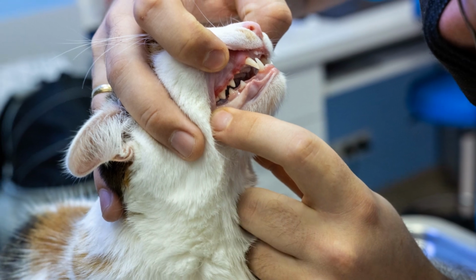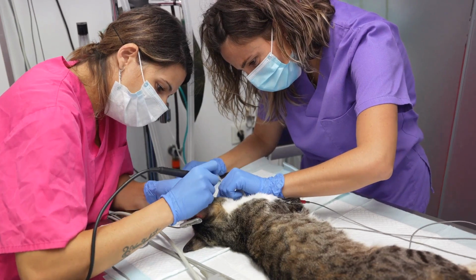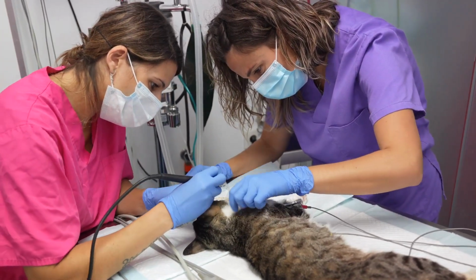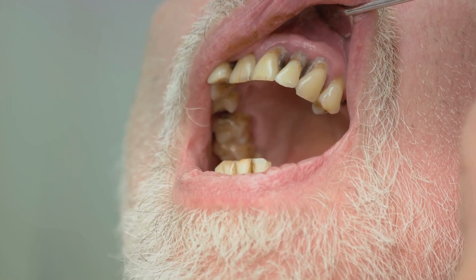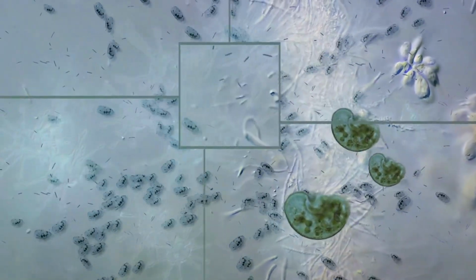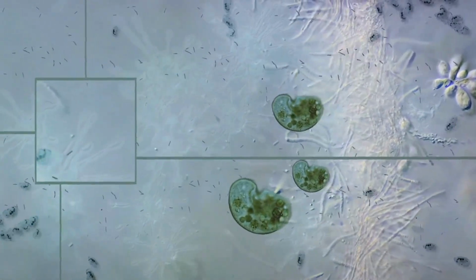Well, the answer isn't as clear-cut as we'd like it to be. The causes of stomatitis in cats are multifaceted and can often be difficult to pinpoint. That said, let's delve into some of the most common causes. Firstly, stomatitis can be triggered by dental disease. This encompasses a range of issues from periodontal disease, which is inflammation and infection of the tissues surrounding the teeth, to gingivitis, an inflammation of the gums.